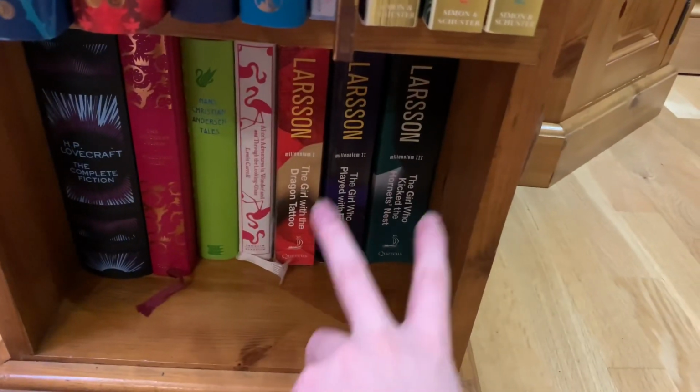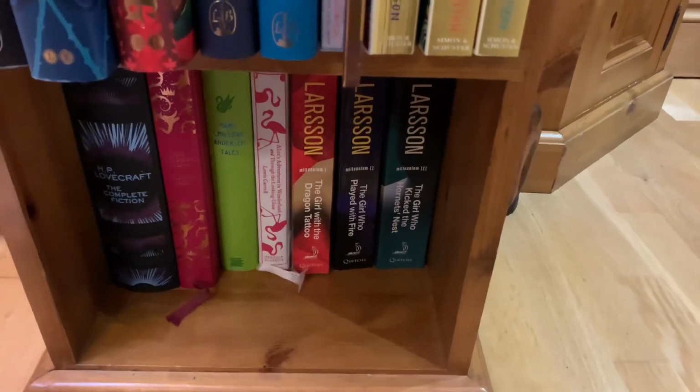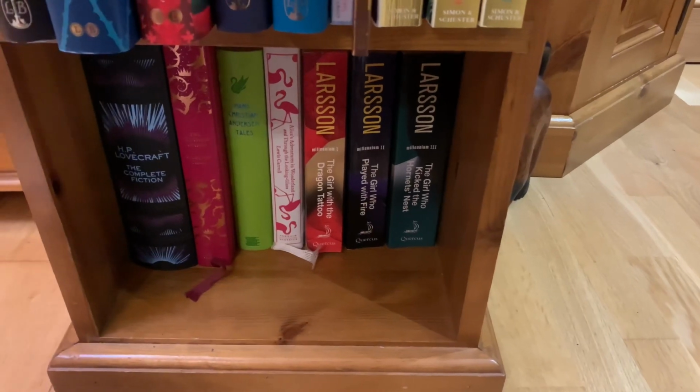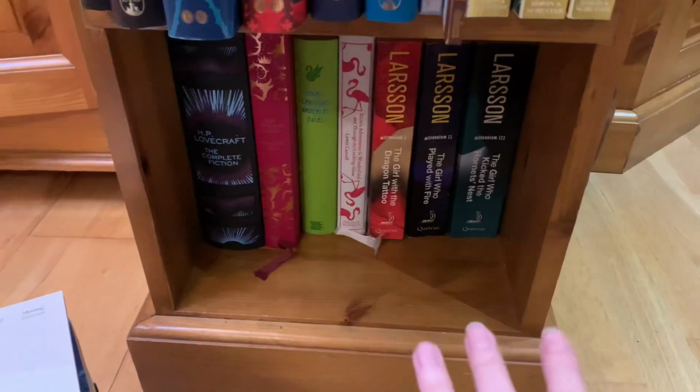I love it. And then I have got these 3 books. The Girl with the Dragon Tattoo trilogy. Is it called The Millennium? That's what it's saying on there. I actually don't know anything about them, but my brother was going to give them away to a charity shop, and I was like, no, I'll read them. But I haven't read them yet. So they are to be read.